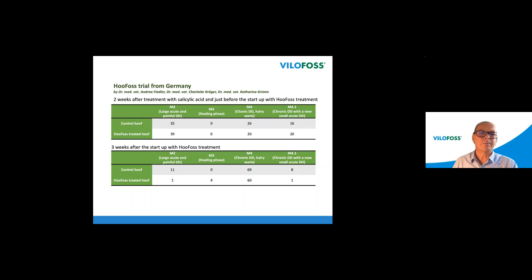Here we had 32 M2, and in the HooFoss treated part we had 39. M3, the healing phase, no DD in the healing phase. The chronic stage, the M4, we had 26 in the control group and 20 in the HooFoss treated hoof. The other acute and painful state besides M2 was the M4.1, which is a chronic wound where a new small active acute DD will develop. And here we have 16 in the control group and 20 in the HooFoss treated group.